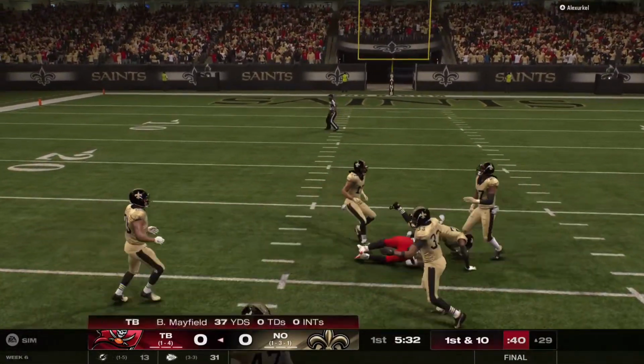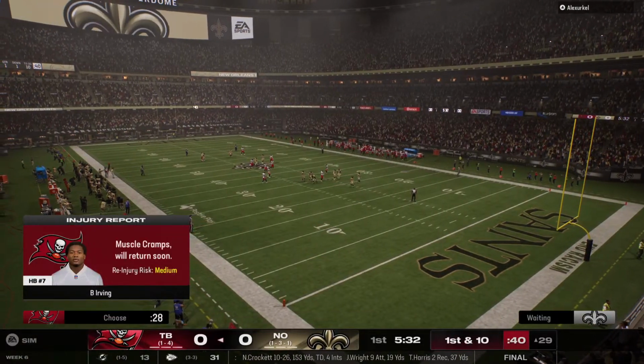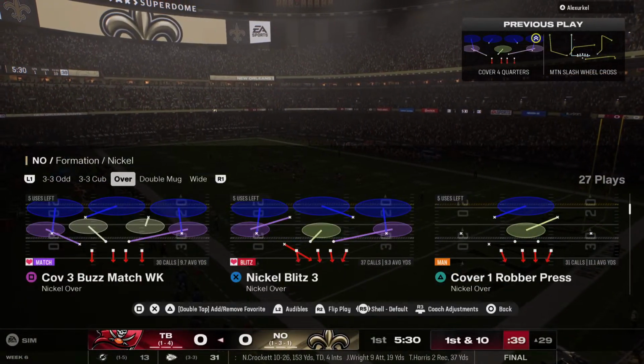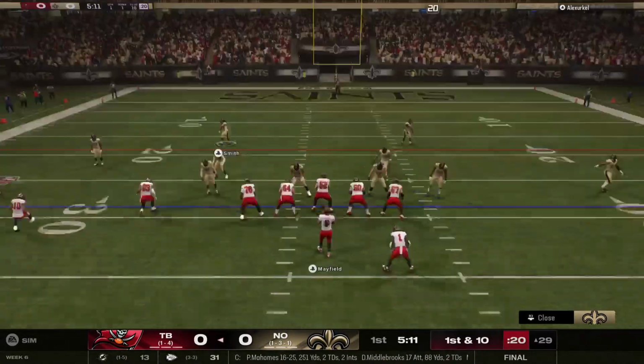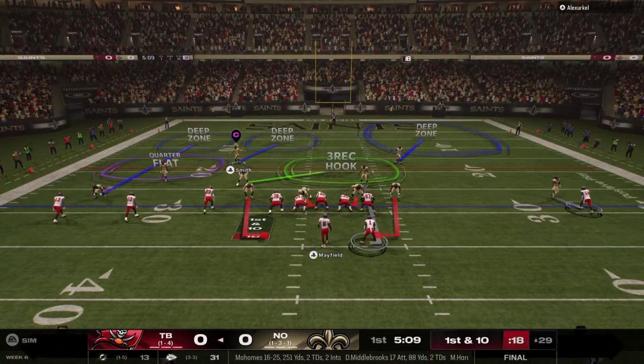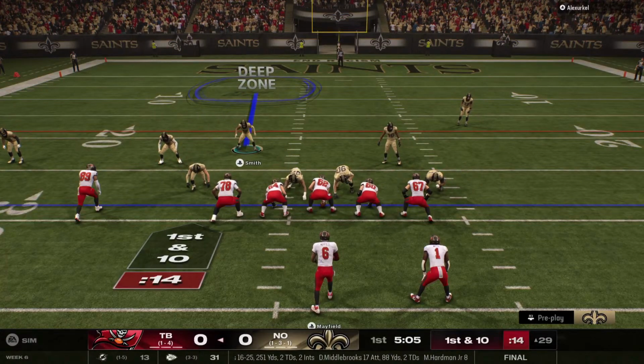And that's caught inside the 35. And he'll go down, but not before getting this inside the 30. He got 29 yards that time. So in Saints territory now. Here's 1st and 10 as they're down to the 29-yard line.